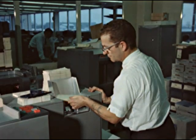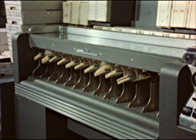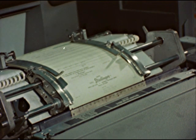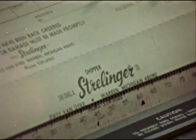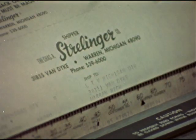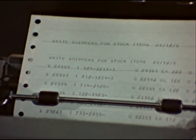An industrial distributor can compress the paperwork involved in pricing, ordering, controlling inventory, and all the rest. Some large distributors use electronic data processing equipment to keep track of everything: the flow of inventory, payables and receivables, even the typing of invoices and bills of lading at superhuman speeds. And the data processor gives the signal when stocks on hand drop to the reorder point. Write shippers, it says, for stock items, and then lists the items needed.